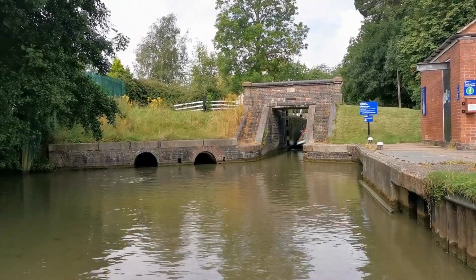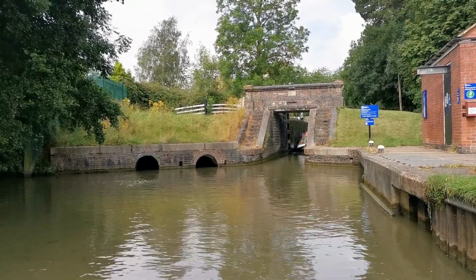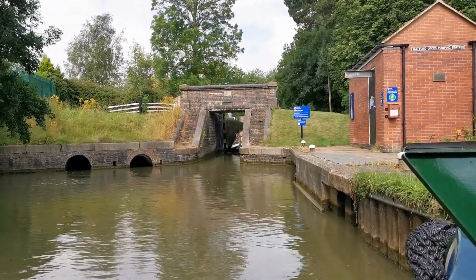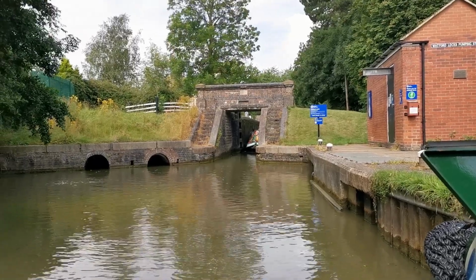Well, this should be a treat. There's a steamboat in the lock and it's just about to come out. So I thought I'd take some footage. It just went beep beep and I missed it.